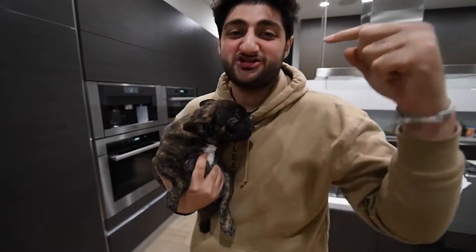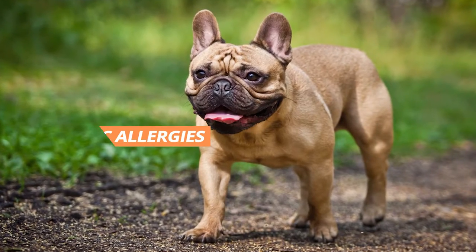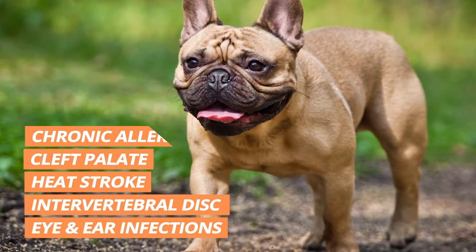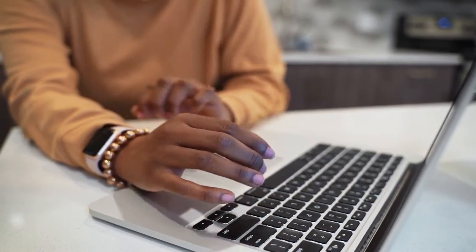French Bulldogs can often face a long road of health problems, especially those that come from puppy mills. Common ailments in Frenchies are chronic allergies, cleft palate, heat stroke, intervertebral disc disease, and eye and ear infections. So if you are looking to get this breed, please, please find a reputable breeder.